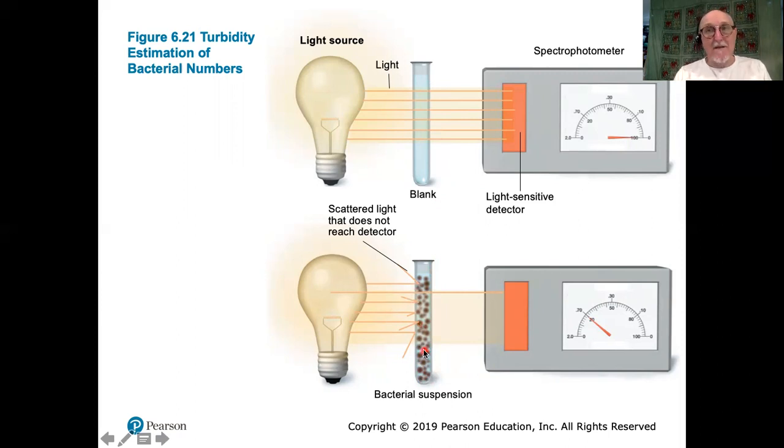the bacterial cells. The more light absorbed and the more light scattered by the bacteria inside this tube, the less light will reach the light sensor. And I can measure that loss. I can measure the absorbance of this. This is done usually at particular wavelengths of light, which would be set in the experimental protocol. So that is the basic principle.